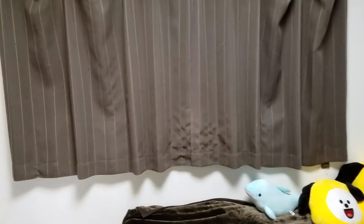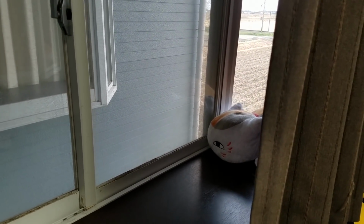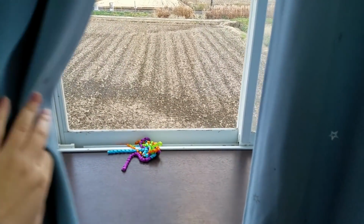This one, I almost always keep it closed, mainly because I open it and it's just the neighbor's window, which I don't want my neighbors seeing into my room, so I don't really open this one too often. Over here you can see outside, and I have my little Nicole Atsume in the corner there too. But yeah, that one pretty much stays closed. This one is the same view as my veranda, just a rice field, and there's more out there, but that's all I'm showing for that.